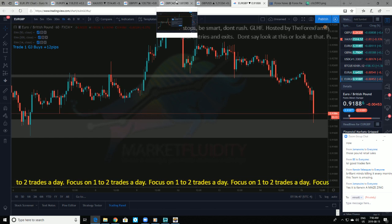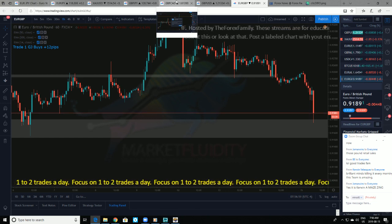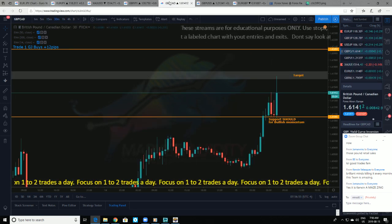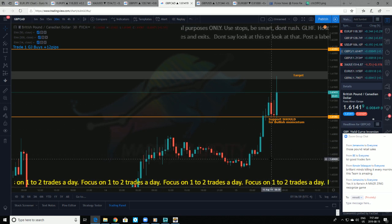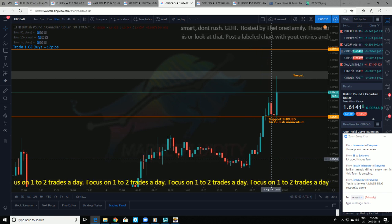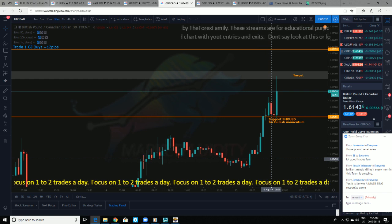Knowing that the pound is gaining strength from Boris Johnson's conversation, the benchmark for the pound is the euro versus the pound, just like the benchmark for the US dollar is US dollar versus Canadian, right? Because the euro and the pound are the two closest trading partners. The US dollar and the Canadian dollar are the two closest trading partners. So you can see how they work together.